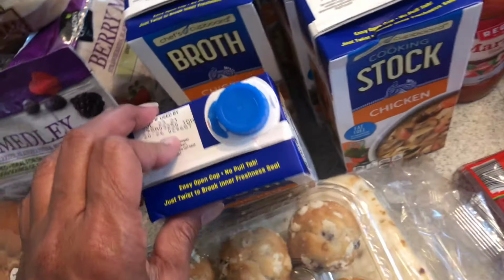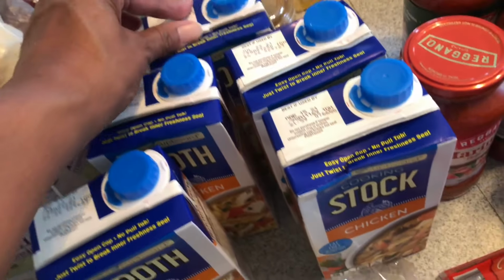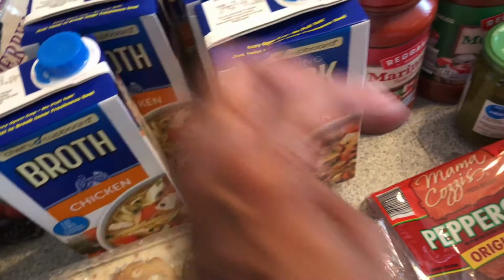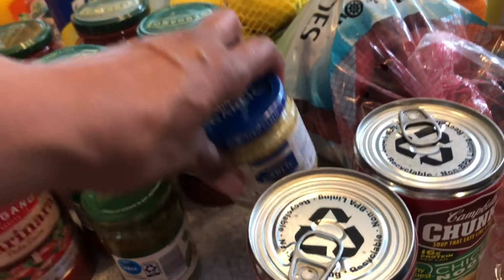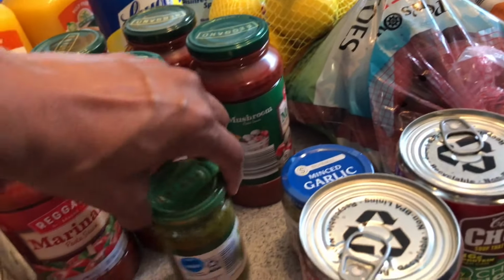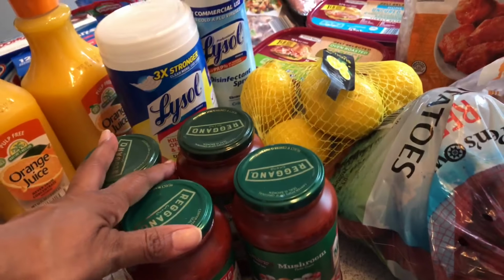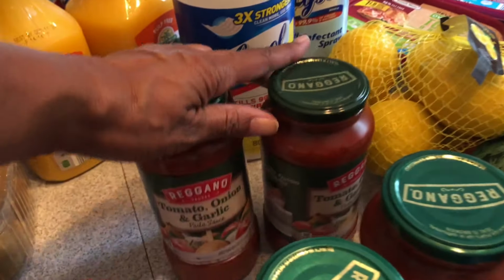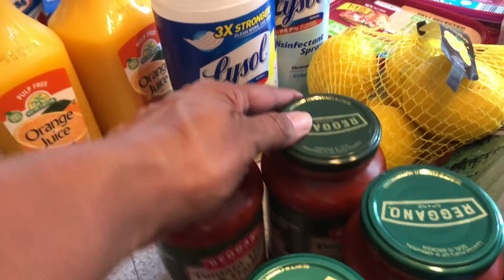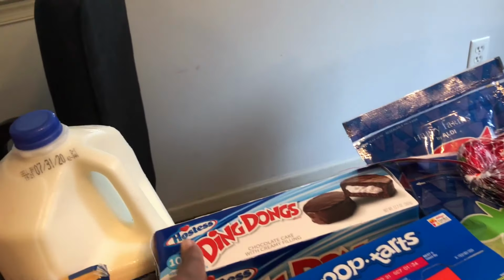I picked up 3 of the broth, chicken broth. No, 4 of the chicken broth and 1 of the chicken stock. I picked up some pepperoni. I also picked up some chicken noodle soup, some minced garlic, some pesto. I also picked up our pasta sauces, 1 marinara, 2 mushroom, and 2 tomato, onion, and garlic. 2 orange juices, some Pop-Tarts, some Ding Dongs.